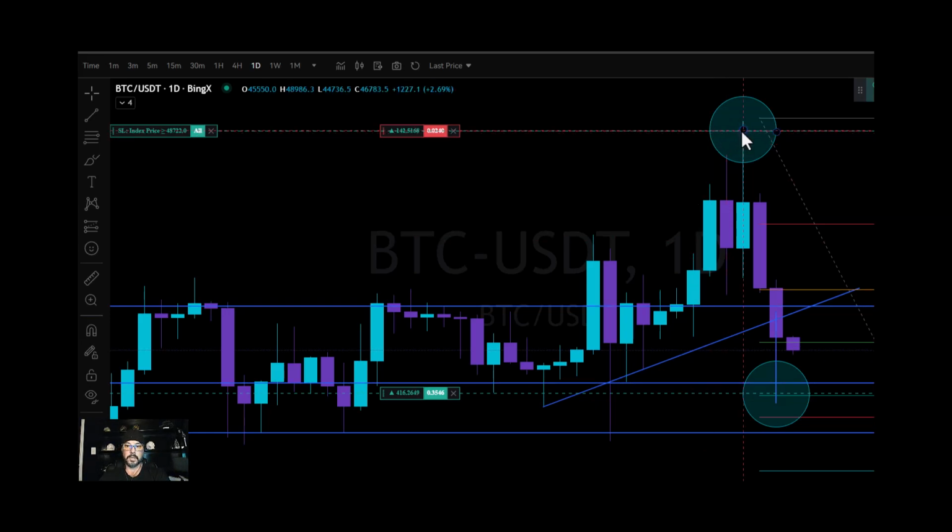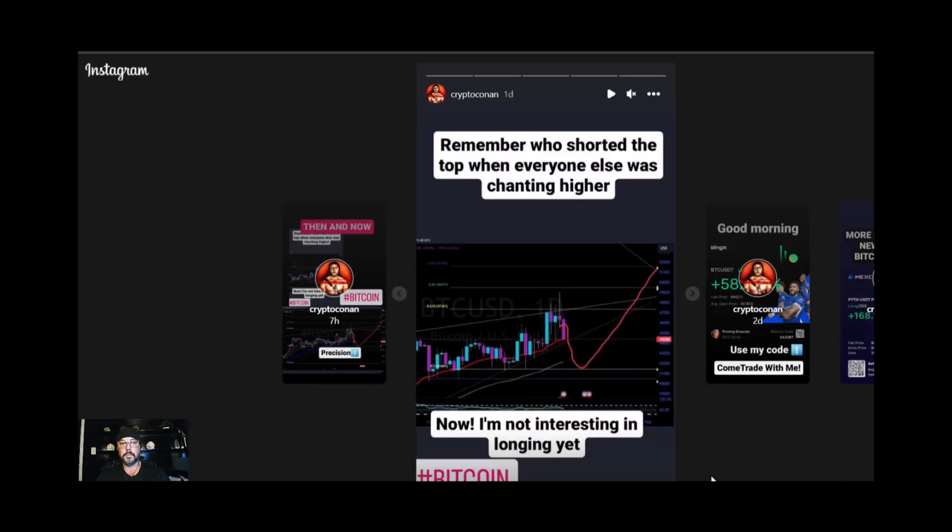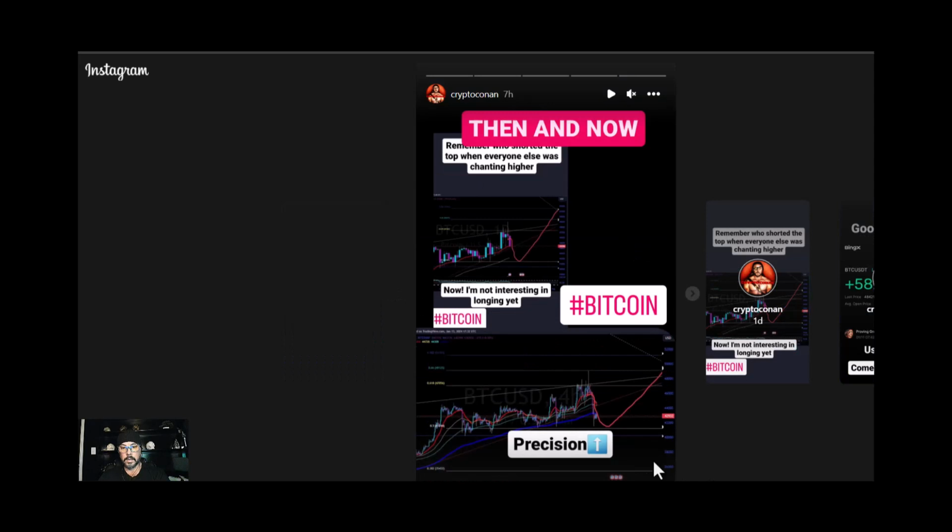You can see I shorted Bitcoin at the very top. Driving down, I've taken significant profits, and I will look for a bounce, which I did long, as you can see here. I will be compounding into more shorts as we get a higher retrace. I do post on my Instagram storyline regularly, and you can see here that I did make this call for the retrace to come down to this point.